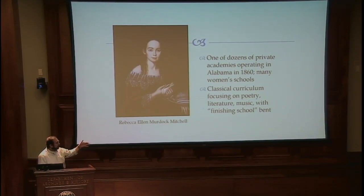Now, they would have taught a classical curriculum focusing on poetry, literature, music. It's more in the line of what you'd call a finishing school, in that it was not education for some practical utilitarian purpose to go out and get a job. This was a facility for the education of certain women of a certain status, a certain class, certain wealth, to attain the highest degrees of cultural refinement as it was understood at the time for the white population.